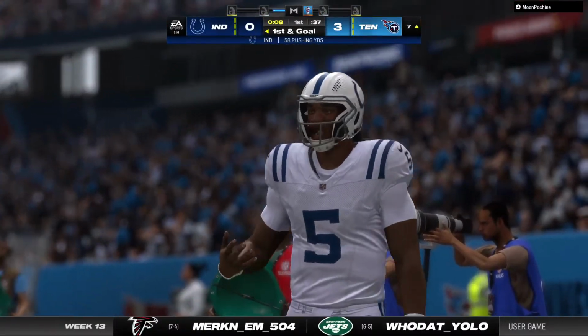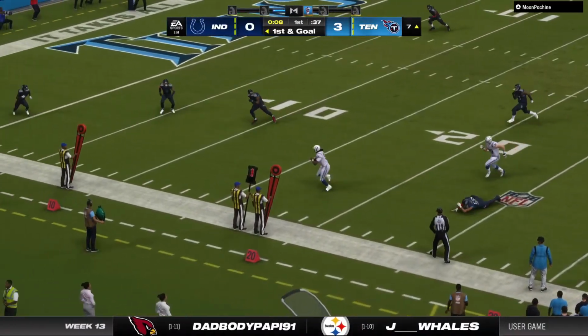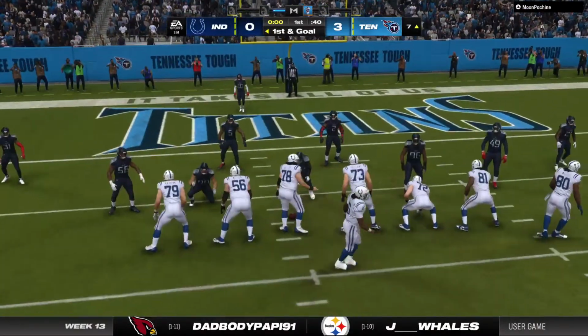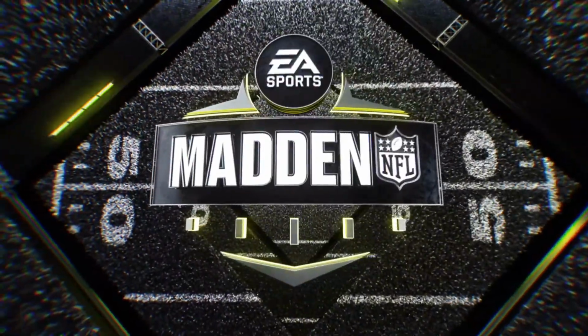A nifty bit of scrambling there. 12 yards, first down. As we both know, there was a lot that went into why they made him their first-round pick this year. And part of it was what they saw in college, his playmaking ability when things broke down.